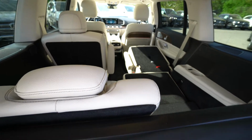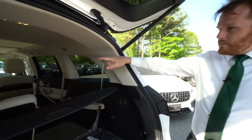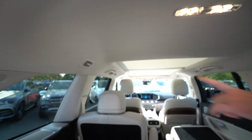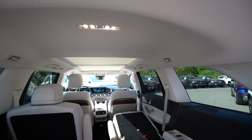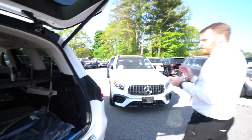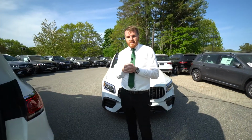While we're back here, this does have 5-zone climate control. So dual zone in the front, driver and passenger, and both seats in the back. And you can see the vents here up on the roof for the third row. So everybody, no matter how hot it is down there in Texas, everybody's going to be the perfect temperature. All right, I'm excited. The outside was great, but the inside's even better. Let's go in and take a look.